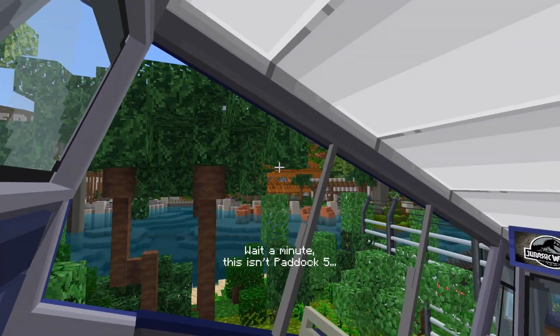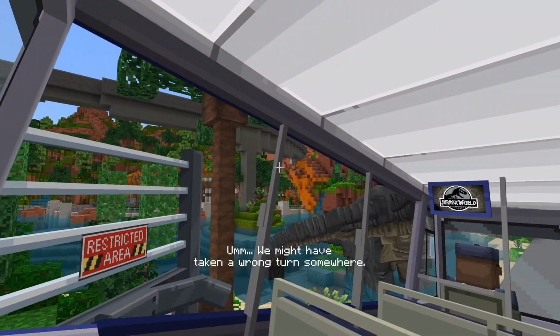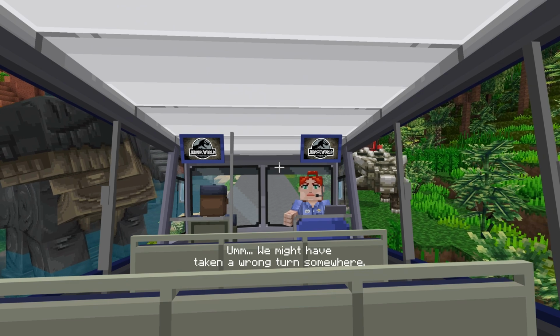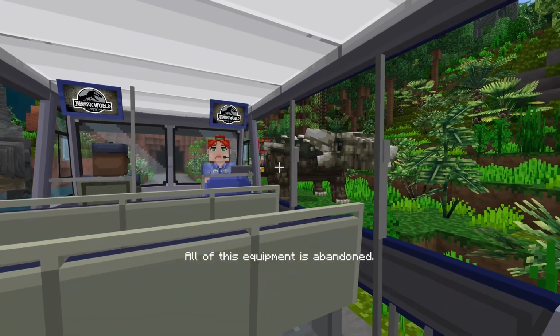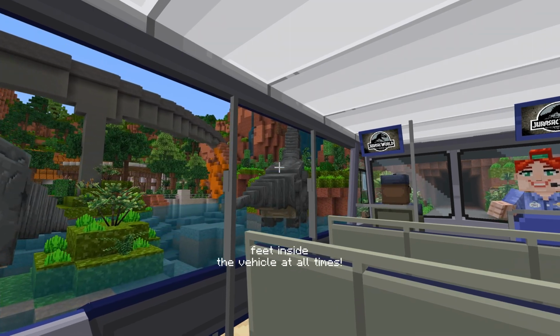Wait a minute, this isn't Paddock 5. There's a 5 on the gate, right? Might have taken a wrong turn somewhere. This equipment is abandoned. Just feet inside the vehicle at all times.